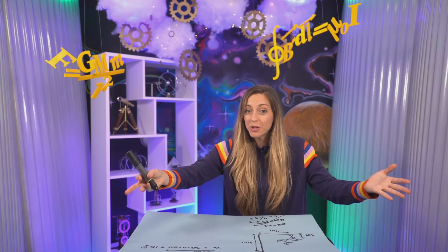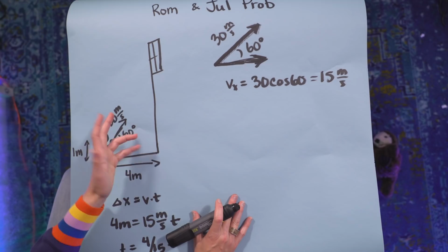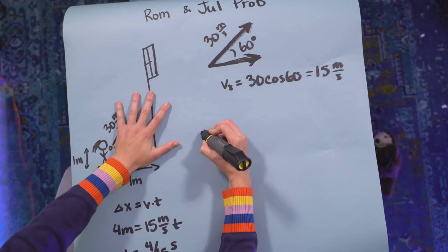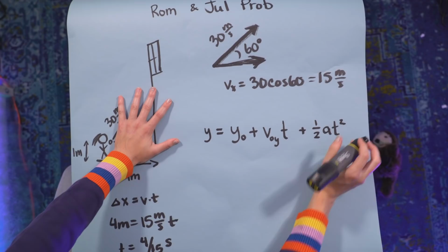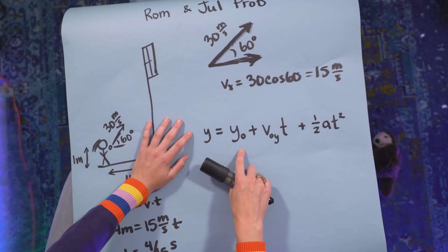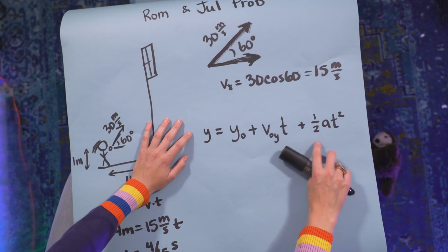Now I have to figure out how high the egg hits. I can't use the symmetry argument because the trajectory isn't symmetrical. The egg ends up at a different height than where it started. So we're gonna have to pull out the heavy equipment, the equation of motion. y equals y naught plus v naught y times t plus 1/2 a t squared. The egg's vertical position when it hits the wall is where it started, my initial position, plus the initial vertical velocity times the time in the air, plus the distance traveled due to acceleration.